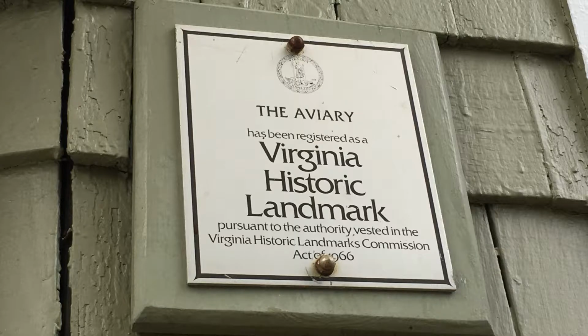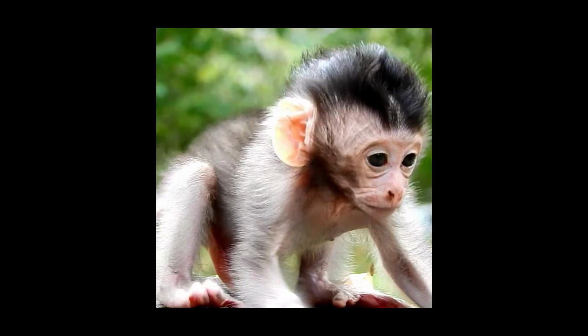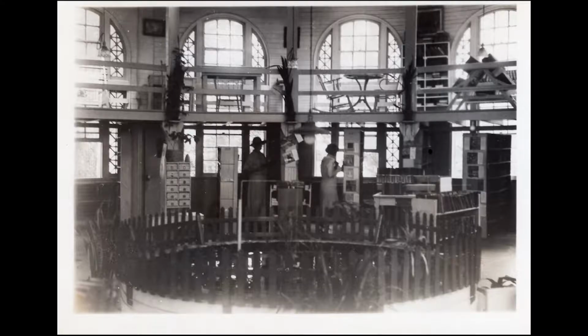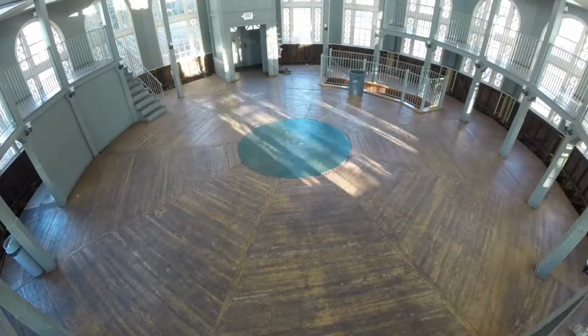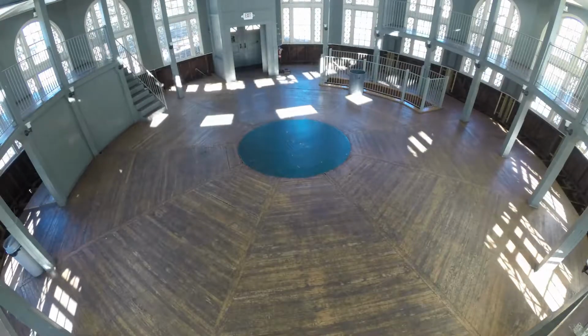It was listed on the National Register of Historic Places in 1980. The aviary's original purpose was that of a zoo. There were monkeys, alligators, cockatoos, doves, parrots, and canaries. In later years, it became a branch library. After that, it was used as the headquarters for the Department of Parks and Recreation. Currently, the aviary is available to the public as event space. It is rented by the Department of Parks and Recreation.